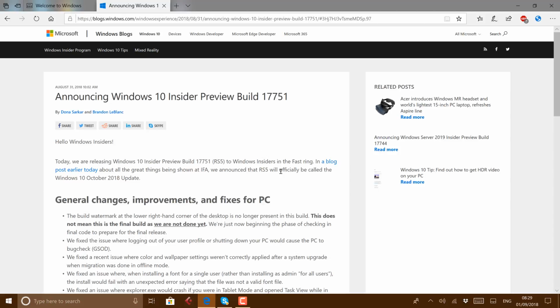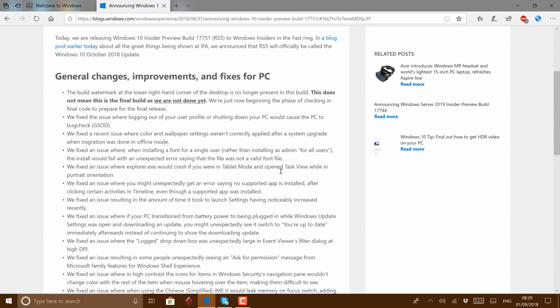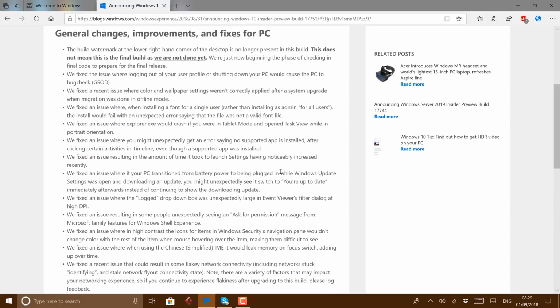So there's not a massive amount of changes. There's no new features as such because this is getting close to the end. But look at this fairly impressive list of fixes. So they've fixed the issue that shutting the PC down would cause your machine to crash, which was in the last few builds. And then they fixed all these other ones.